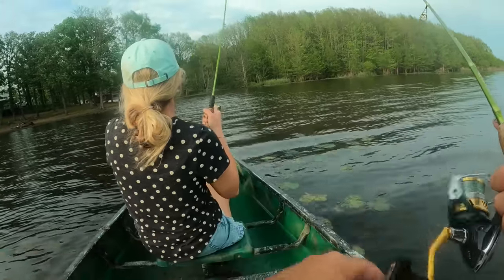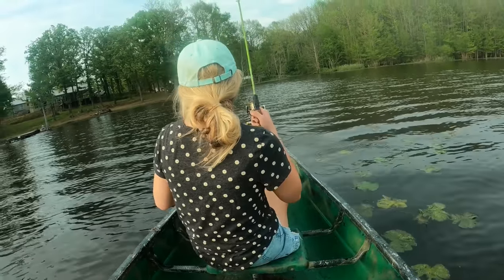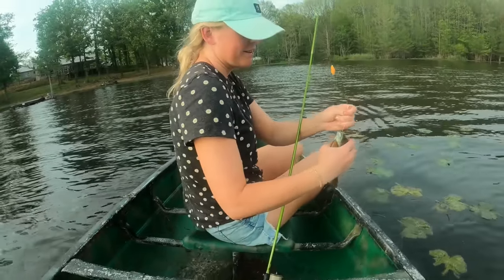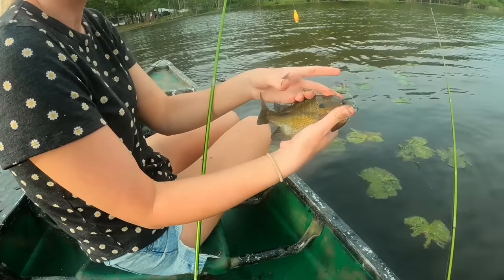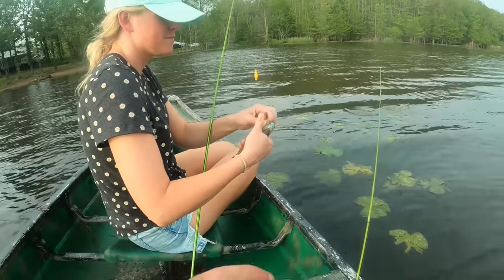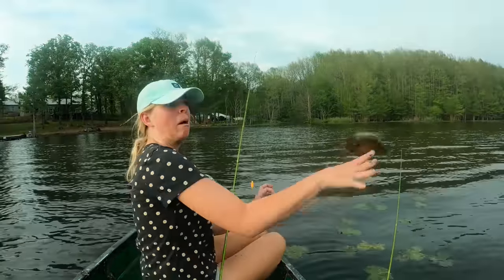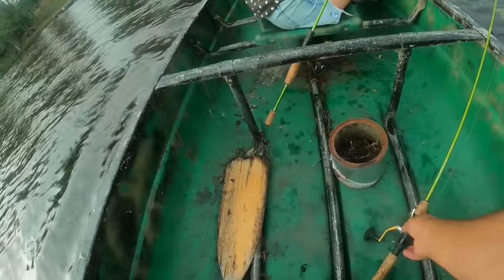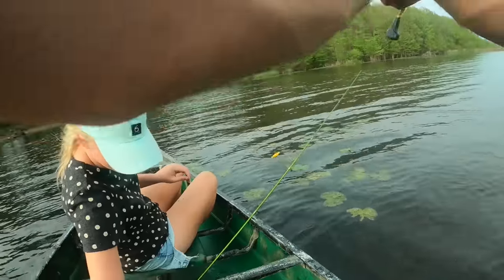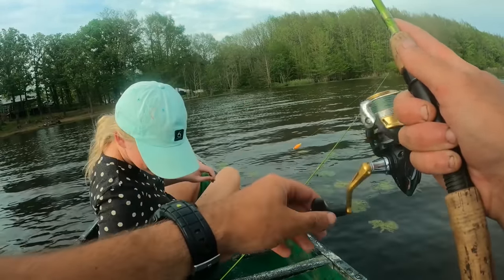Dang. Dang. He's still kind of heavy. He looks kind of heavy. I mean, he's a good one. That is a straight up keeper, a nice bluegill any day of the week except for, what's today? Friday the 13th. Today's Friday the 13th, guys. Is it really? Yeah. We ain't experiencing any bad luck yet, but the day is still young. Well, actually it's not. It's about the end of the day. Sun's gonna set in like an hour.